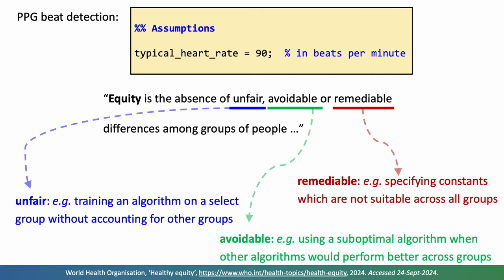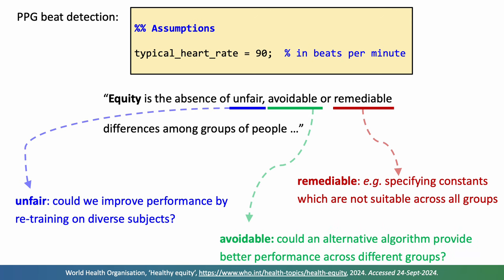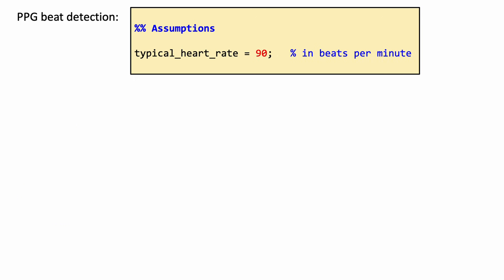So how might one address this potential inequity? Well, to address unfairness, could we improve performance by retraining on diverse subjects? Could an alternative algorithm provide better performance across different groups? Or could we improve performance across groups by modifying this constant? Let's start with this last example.